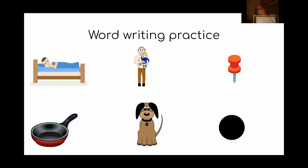P, p. P for pin. Now the next sound I hear is i, which is the letter I. P, I. And then at the very end, I hear nnn. What letter makes this sound? Very good, boys and girls. It is the letter N. So we should have this word on our paper right now. Pin. P, I, N, pin.